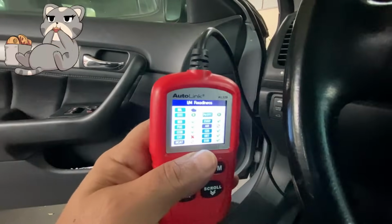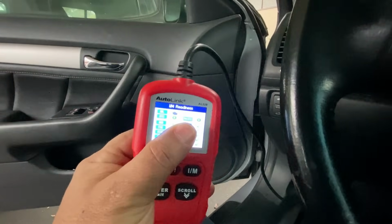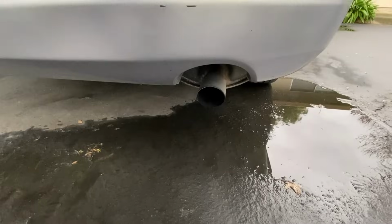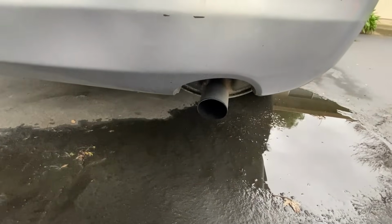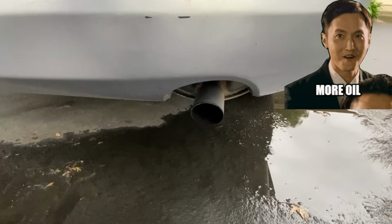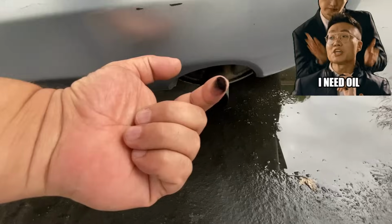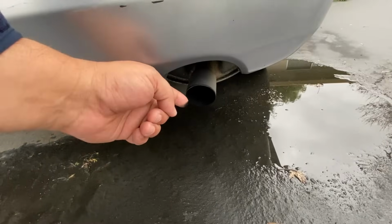For example, on this vehicle, we have a catalyst that's not ready. There are no pending codes or stored codes. So this could be caused by a number of reasons. And on this Honda, this actually has an oil consumption issue. So I would go check the oil. If the oil was low, it would indicate that oil is getting burnt somewhere in the combustion process.